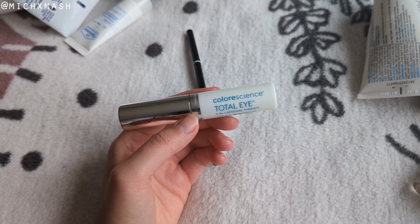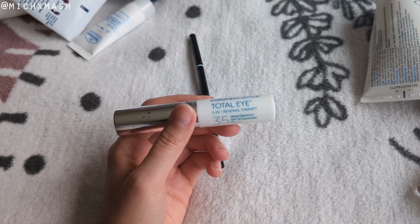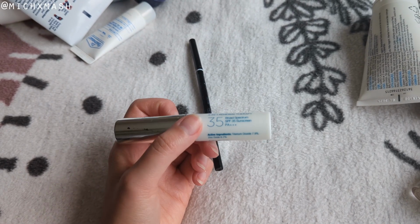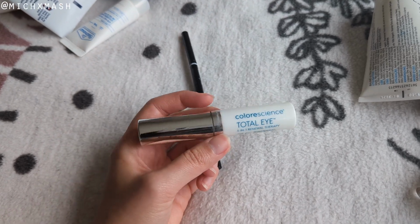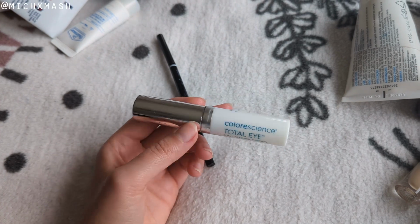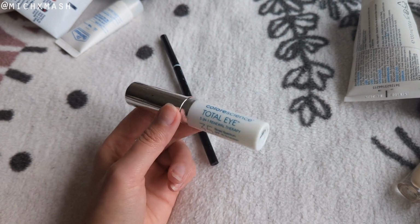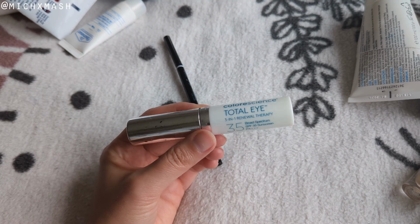Second last makeup empty / skincare product, the Color Science Total Eye 3-in-1 Renewal Therapy SPF 35 PA3+. This is a mineral sunscreen for the eye area. It is tinted. I have the shade medium here. I already have a backup that I cracked open. Love using this around my eyes. Does not irritate my eye area. Has really good color correcting abilities. It does not dry out my eye area, irritate it in any way. Just really gentle to use.